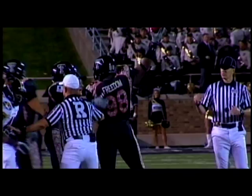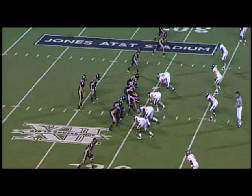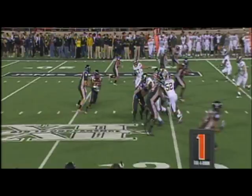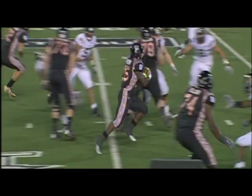With 5 minutes to play in the half, Tech driving at their own 30. Baron Batch takes the handoff, finds a huge hole, and makes his way into the secondary for 11 yards and the first down. The senior with a team-leading 134 yards rushing on the night.